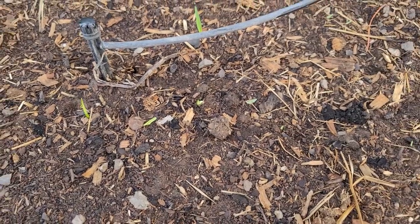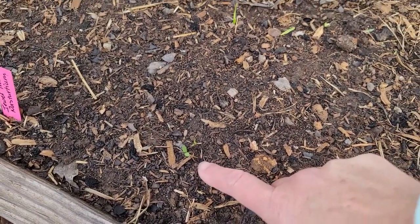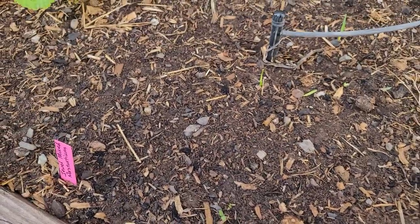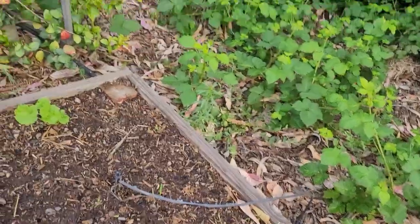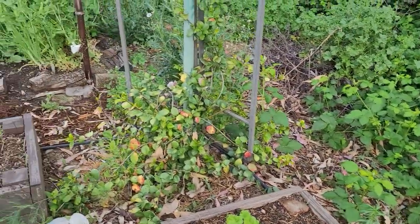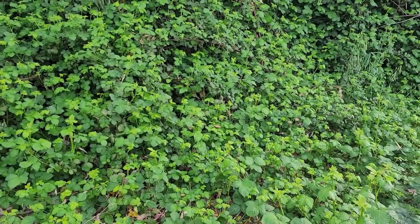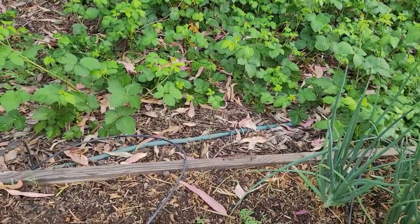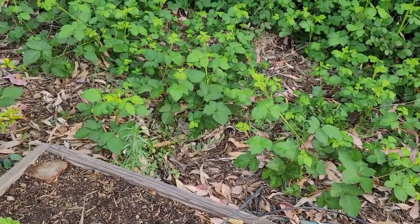So we've got some seeds. And then this must be, I don't think that's a nasturtium, we'll see. But I did put in some nasturtium seeds. So maybe that's a nasturtium, I'm not sure. Anyway, these are our wild berries along the back here. It's kind of scary how close they are to my planter boxes. They do try to pop up in the planter boxes at times.